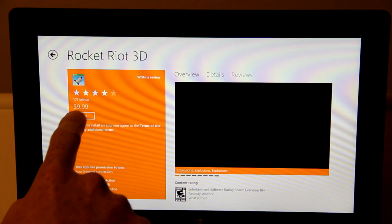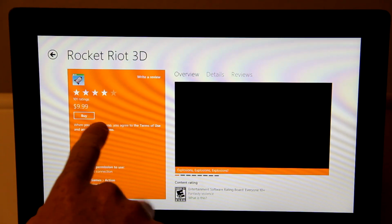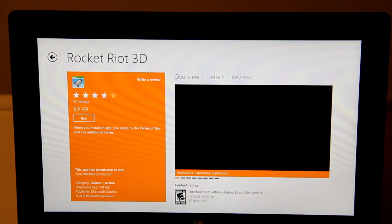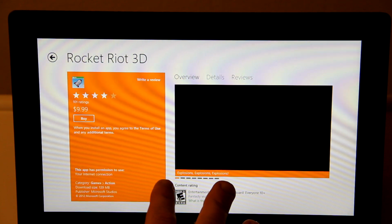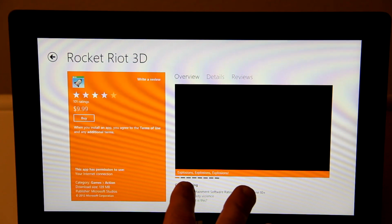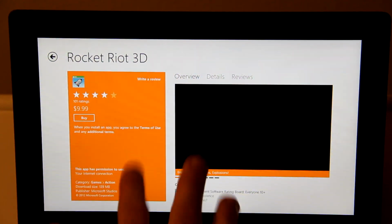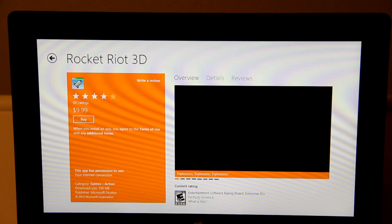It's $9.99. There is no trial period. There is no try. It's $10, take it or leave it. And really, it's the same game as was on your phone. It doesn't play any better. And who's going to pay $10 for this? A game like this would be 99 cents on iOS or Android, or possibly even free with ads. We don't have that option here.